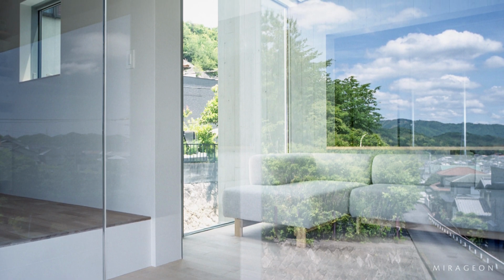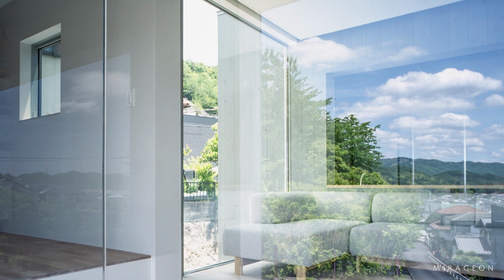For the finishes, the architects used cedar boards on the exterior walls, complemented by cherry flooring inside.